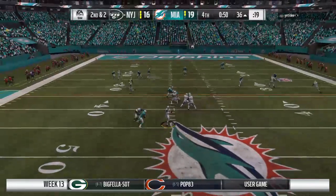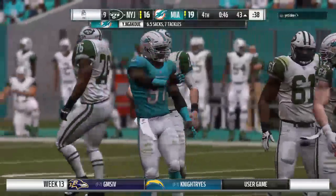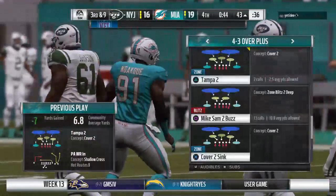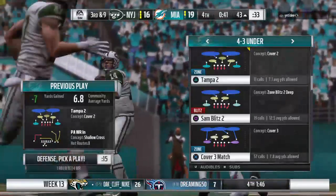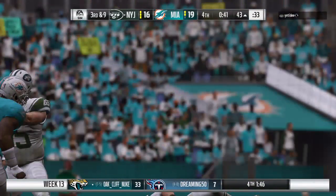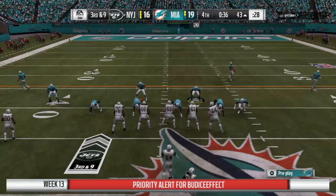He'll look to throw. And he can't get a throw away. He's taken down. Yannick Ngakoue in there to drop him as the clock continues to roll. The Jets on 3rd down. 2 for 5 to this point. This is 3rd and 9.